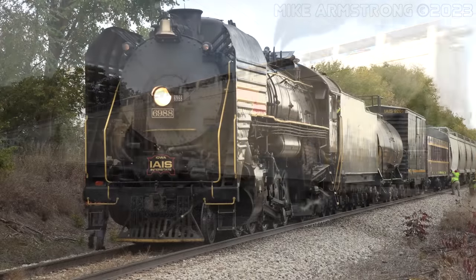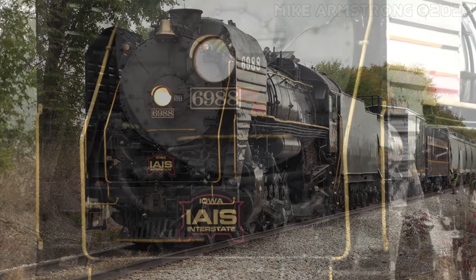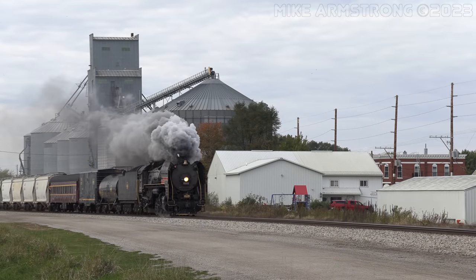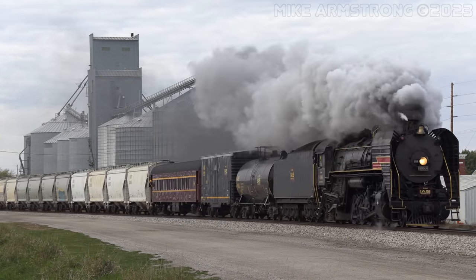6988 and sister QJ locomotive 7081 were fully rebuilt and then shipped to the United States in 2006 to be used on the Iowa Interstate Railroad for special events. Both locomotives were operated off and on over the following decade and a half, often running special trips to benefit local fire departments in Iowa and Illinois.